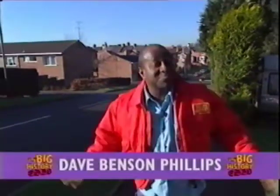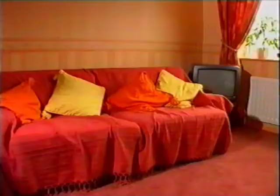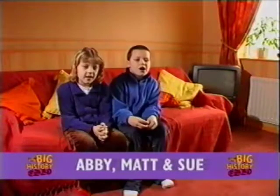So, I've come to Kenilworth, which is near Coventry, for today's little challenge. Taking part in the challenge is the Cooper family. And they're already clearing up for the big cooking. Hello, I'm Abby and I'm 7. I'm Matthew and I'm 8. I'm Sue, and I'm their mum, and I'm not telling you how old I am.